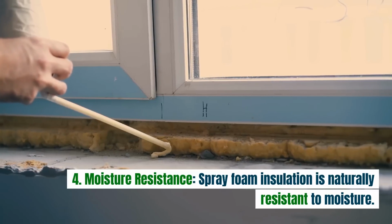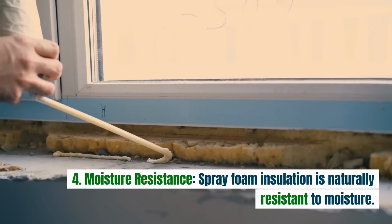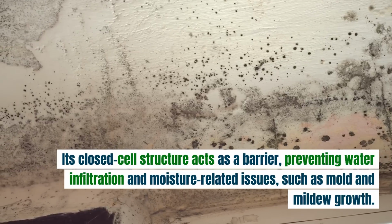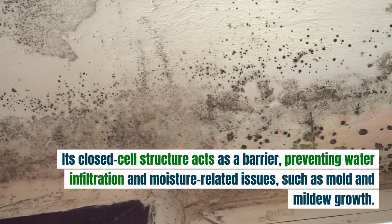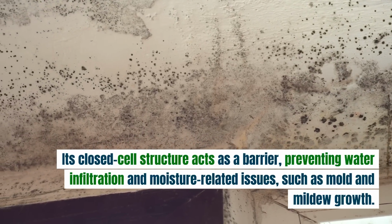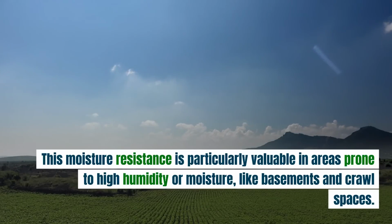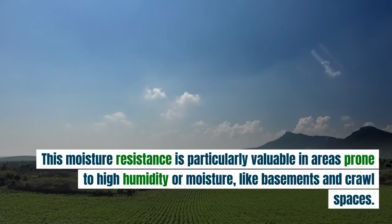4. Moisture resistance. Spray foam insulation is naturally resistant to moisture. Its closed cell structure acts as a barrier, preventing water infiltration and moisture-related issues, such as mold and mildew growth. This moisture resistance is particularly valuable in areas prone to high humidity or moisture, like basements and crawl spaces.